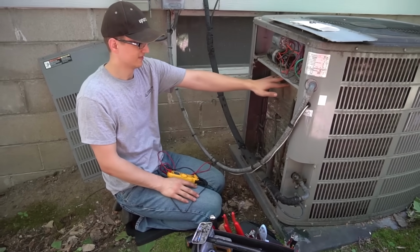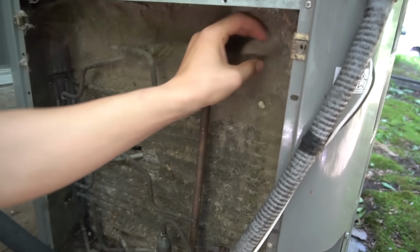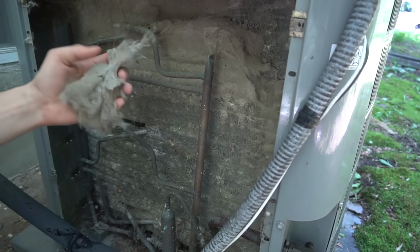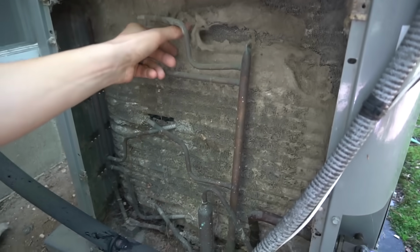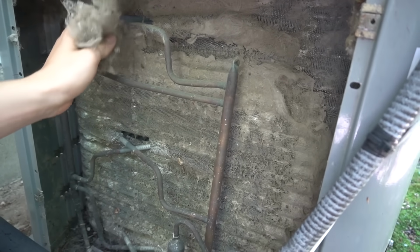And as you can see, last year I already cleaned this. I have a video of how I clean out my condenser unit with just a hose and water, but in just one year I already have a ton of cottonwood seed that just plasters my unit. So definitely make sure you clean your coils with some water every year or two. Some people have to do it multiple times in one year.